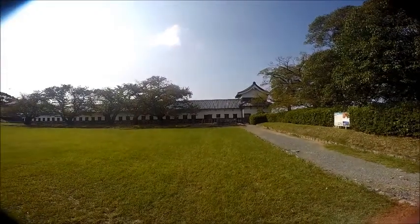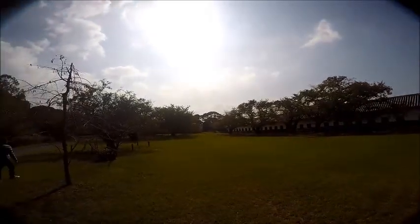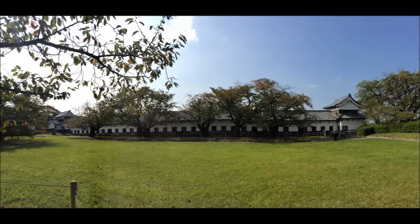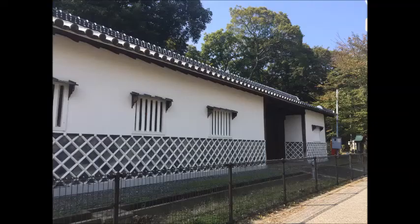The Tamon Yagura is an area that's been reconstructed, which is in the southwest corner of the ruins park, and the place was closed, so we never got to go in and have a look at the inside of the buildings. Pretty much looked like a stable, but on reading the sign it was the soldiers' barracks. I think that's what it said.